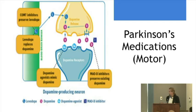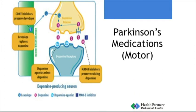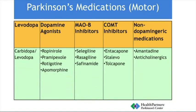These are the main currently available Parkinson's medicines that we use for these motor symptoms. And you see here, the first 4 groups of medicines have something to do with dopamine. So still the majority of the medicines we're using have something to do with dopamine. There's one group on this side that is not directly involved with dopamine, and I'll get to that later. I want to talk about these groups one at a time.